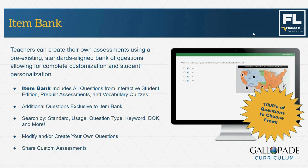So, you have the ability to go in and create your own questions and modify those questions that are there. Another fun thing is that you can share those with your team, with your district, with your school. You can share out the tests that you make so that others can use those and have that resource available to them. This is really helpful if the school or the district or a whole grade wants to stay on the same assessment schedule, you're able to do that and assess along the way with those.